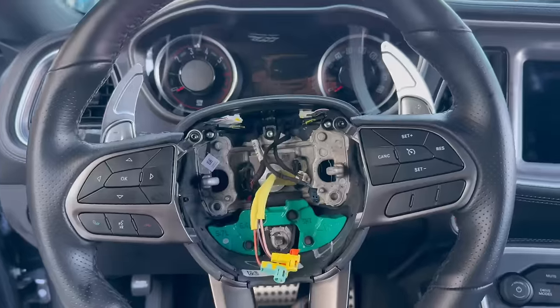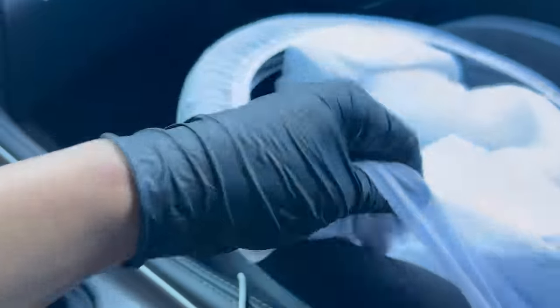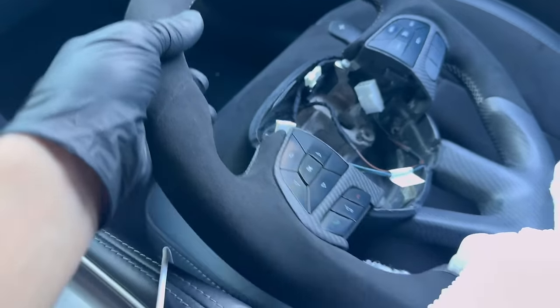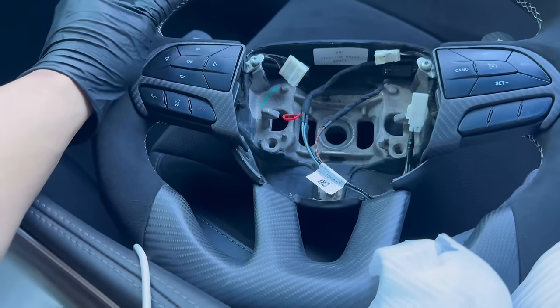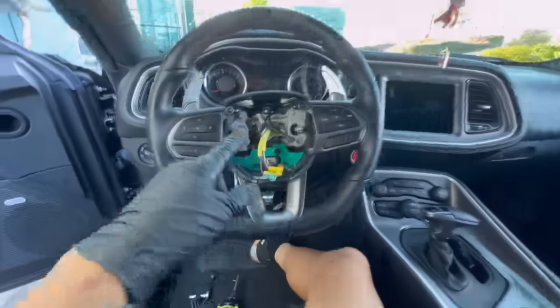That sucks. It always happens that when everybody cancels on their appointments or doesn't show up, we get a bunch of walk-ins. So now look at what I'm doing. A nice carbon fiber steering wheel. Oh, sorry. My fault. Suede with dry carbon fiber. My Lord, that looks good, brother. I like that on this wide body Challenger Scat Pack.